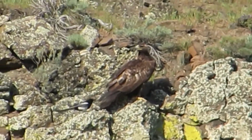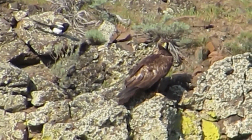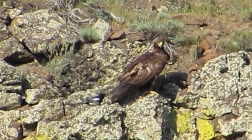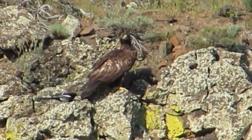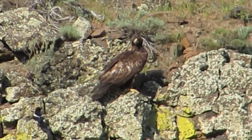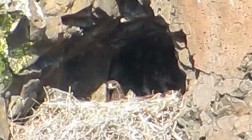Well, here's the mate. He just sailed in with a big jackrabbit or something. Landed on the edge of the cliff and dropped it. And the magpie is trying to find some scraps. But he caught a big old jackrabbit. Came flying in here and landed on the other cliff and then dropped it. And the mate's still in there on the nest. So we'll watch this one for a while. There he goes. All right.